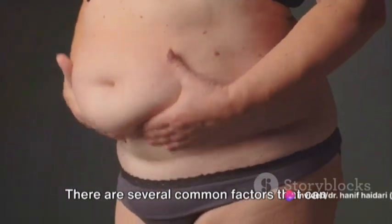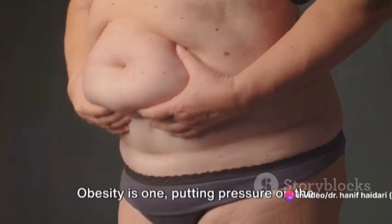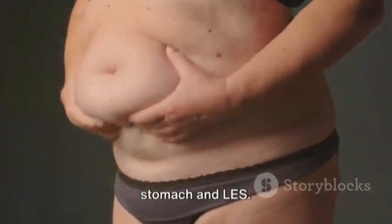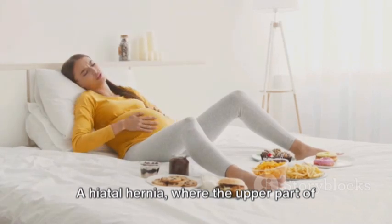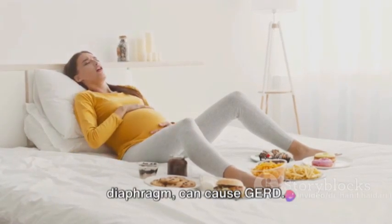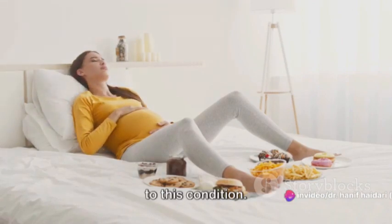There are several common factors that can contribute to the weakening of the LES. Obesity is one, putting pressure on the stomach and LES. Pregnancy can also have a similar effect. A hiatal hernia, where the upper part of the stomach pushes up through the diaphragm, can cause GERD. Certain medications too may contribute to this condition.